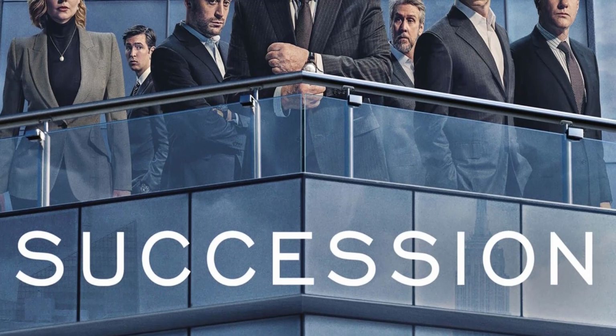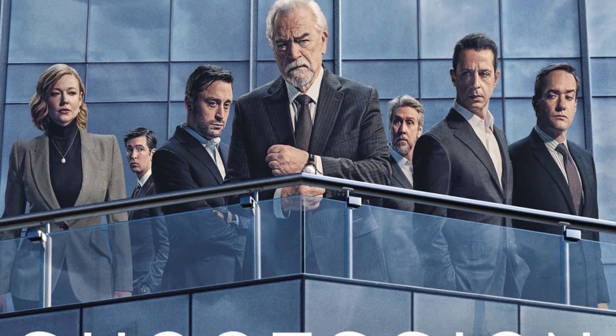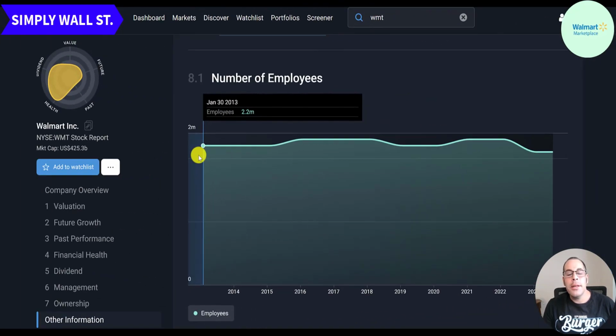Do you watch that TV show Succession? It's on HBO. When I watch that show, the only family I could think of that might fit that mold is the Walton family. And the entity is called Walton Enterprises. There's another entity called Walton Family. They own 8.75%.